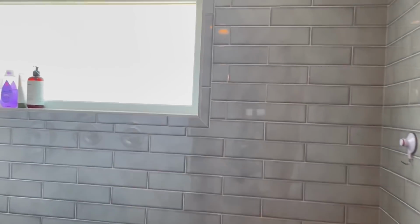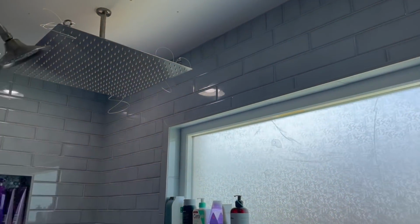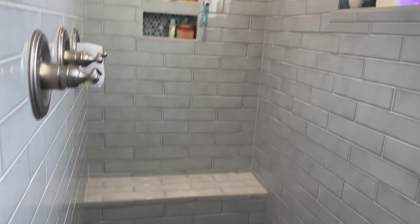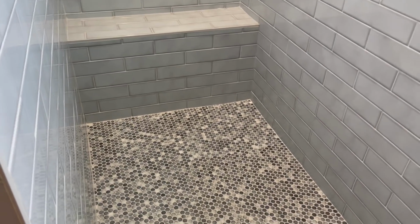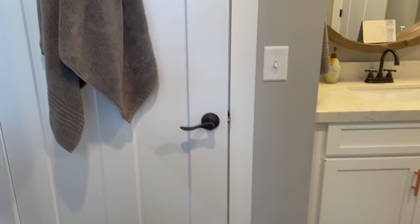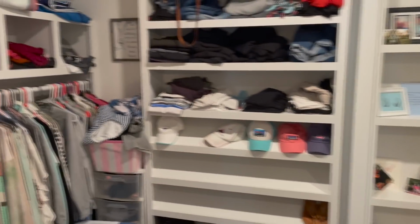And then this is our amazing shower. We've got the huge rain head, the double showers, the bench. This one's pretty cool too. We enjoyed picking out this tile. Just something a little different. Speaking of tile, my best friend Kaylee and I cut all this tile and we laid it ourselves. Thank you very much. So that's just a little linen closet, and then this is our master closet, which I'm obsessed with.